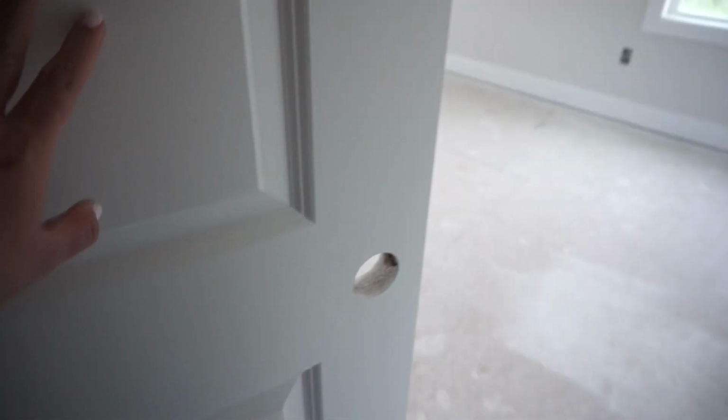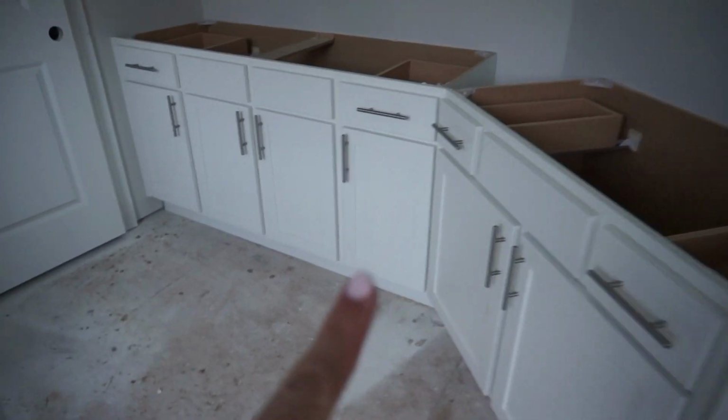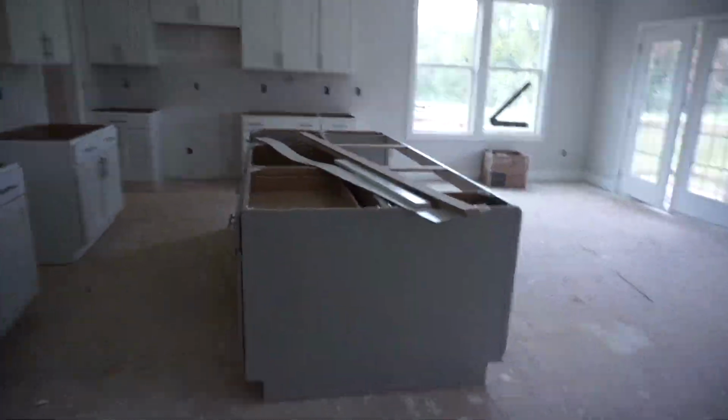All right, and then let's see what they did in the master. So we've got some white cabinets in here. The shower still looks the same. Okay, and now upstairs. So all of the cabinets are put in. I'm so excited. And that's really all that's new.